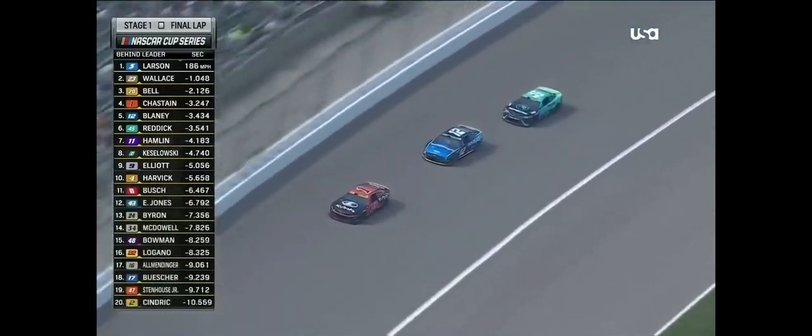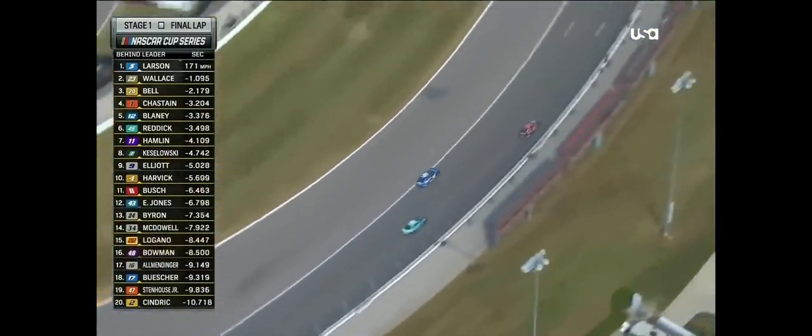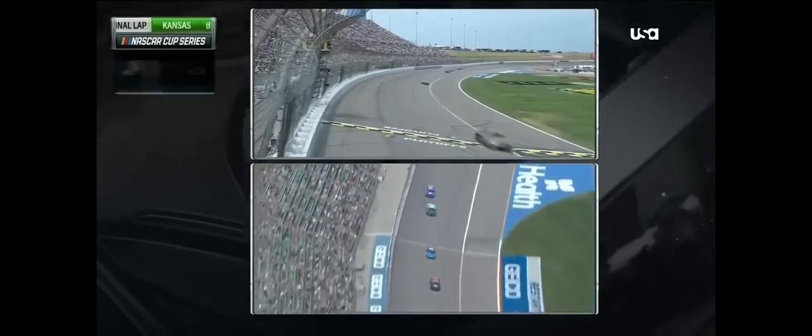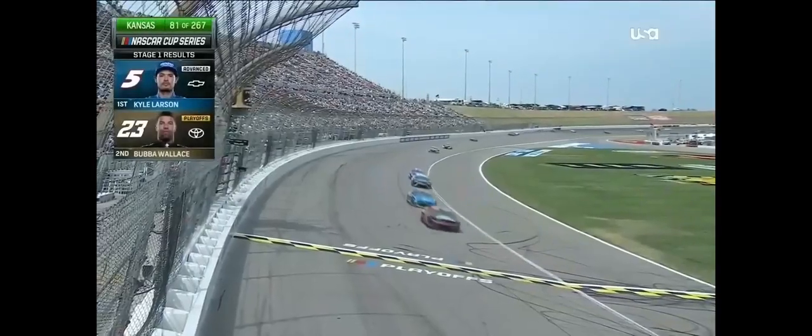Now Chastain up the racetrack, taking away the air of the 12 to be able to maximize the speed there. A little bit of a push from the 45 of Reddick down this front straightaway. They're going to draft up on the back bumper of this one car. Now you got to decide in the corner where you're going to go. The one up the racetrack, 12 to the bottom. Blaney fighting. He's a car length away now. Again, there's another point that he could potentially gain now. A big run for Chastain as Larson is going to win his 4th stage of 2023 and at Kansas.